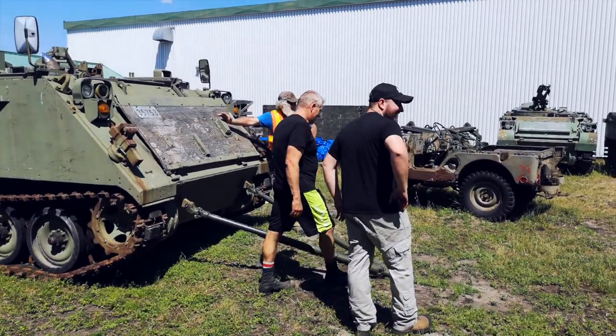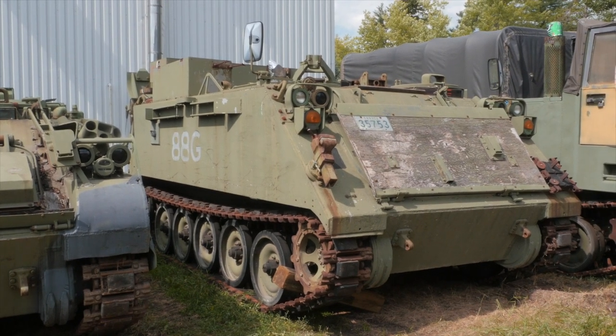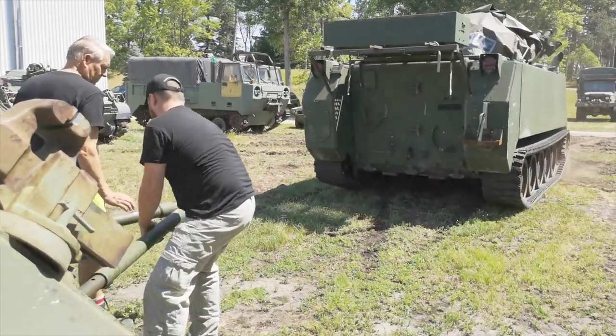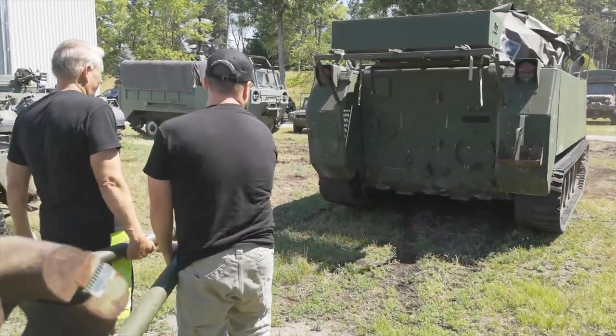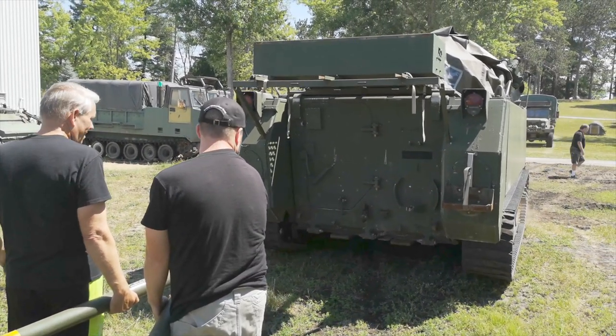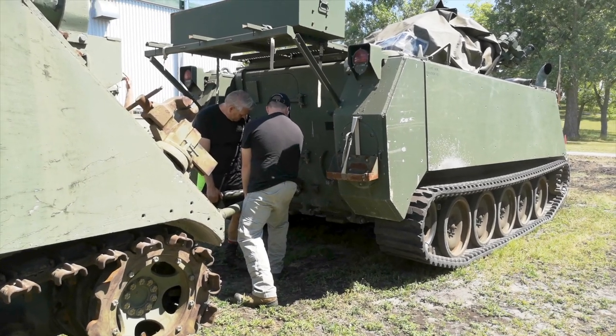The final big move of the day was the ARV Light. This is an armored recovery vehicle variant of the M113, and it was going to be parked between the Lynxes and the M548. Thankfully, it was already parked so that the front of the vehicle was accessible, so all we had to do was connect the TLAV to it, move it forward, and then maneuver it backwards into its spot.